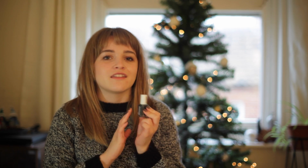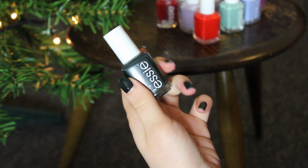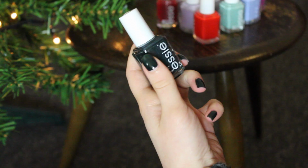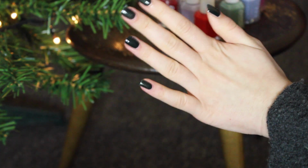Back down to another one of the darker shades in my collection. This one is Stylenomics, and this again is one of probably the first ones that I ever bought. It's a very deep, rich green. So this is described by Essie as a wealthy, rich and opulent dark green, and that is definitely probably the best way to describe it. It feels very luxurious, it's got a very sophisticated, grown-up feel to it.